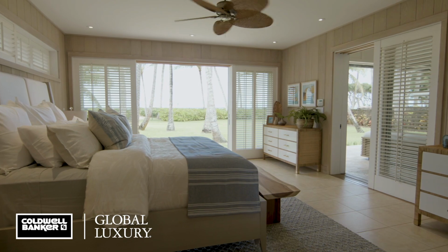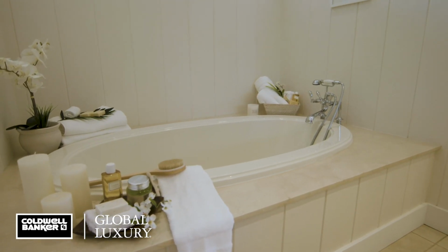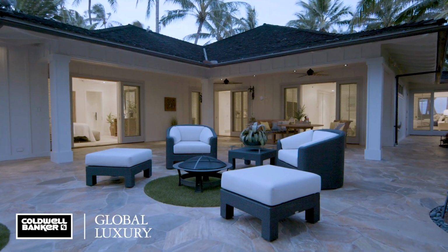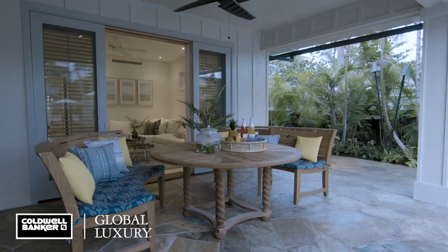The 5-bedroom and 4.5-bath main house feels like a real tropical oasis, with a private pool and seamless indoor-outdoor entertaining spaces. There's also a guest house for all of your friends and family who will surely want an island escape of their own.